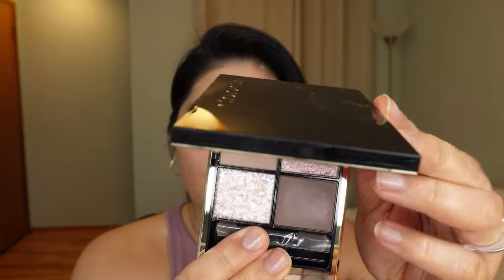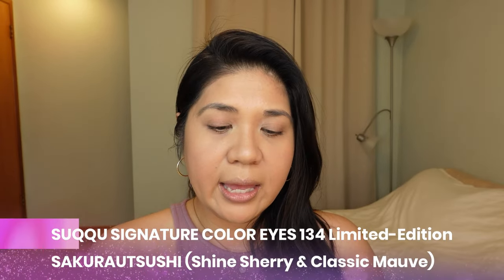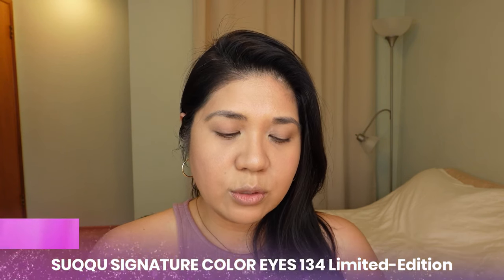So we're going to start with this beautiful quad, and these entire products were gifted to me by Suqqu Europe. So thank you, Aya, who I've worked with, and these products. They reached out to me and they let me pick three products that I wanted to test. And they also sent me PR materials. This is quad 134, and it's called Sakura Atosushi.